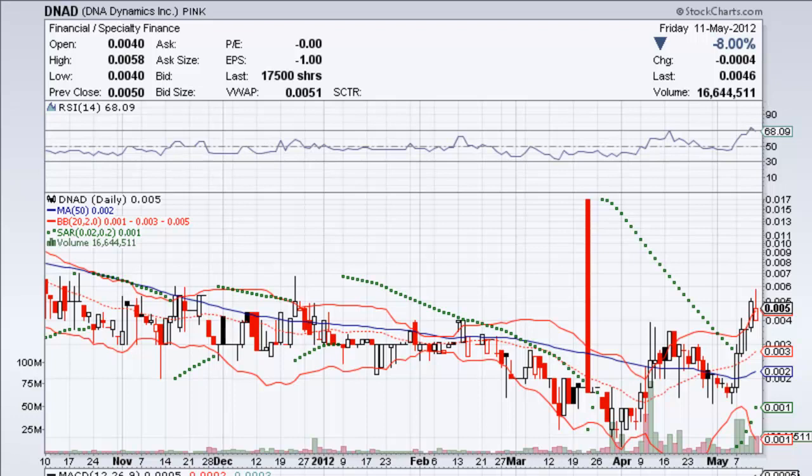We are seeing continual growth overall on our daily chart here. We do see this nice upline, this upper trend forming in our 50-day moving average. And our parabolic SAR is underneath. I think that we're going to see it just consolidate over the next few days before going back up again.